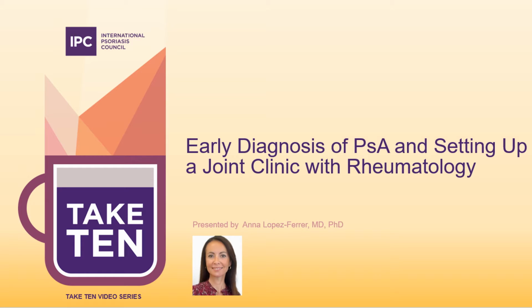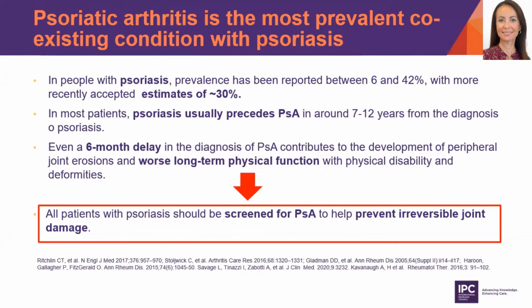Psoriatic arthritis is maybe one of the most important comorbidities associated to psoriasis, and approximately 1/3 of our patients will develop arthritis. Usually, it will happen some years after the diagnosis of psoriasis, but remember that both diseases can appear at the same time. It has also been demonstrated that even a 6-month delay in the diagnosis of PsA may worsen the prognosis of these patients.